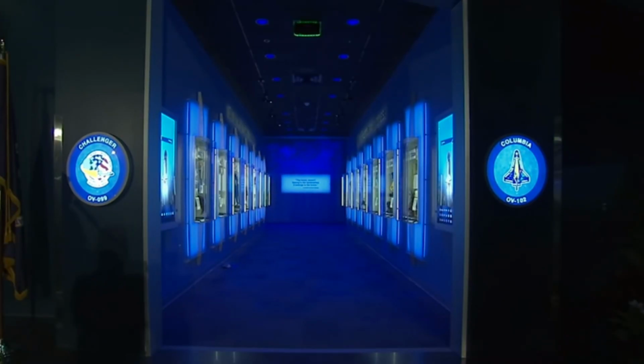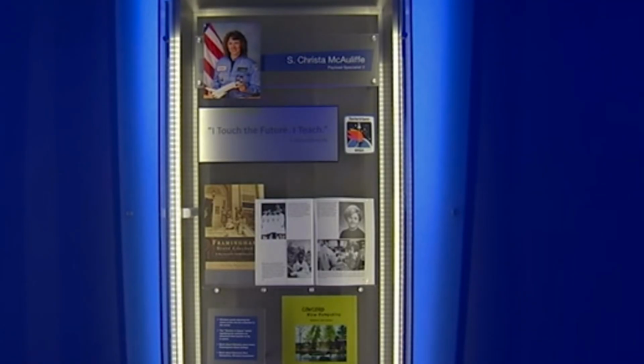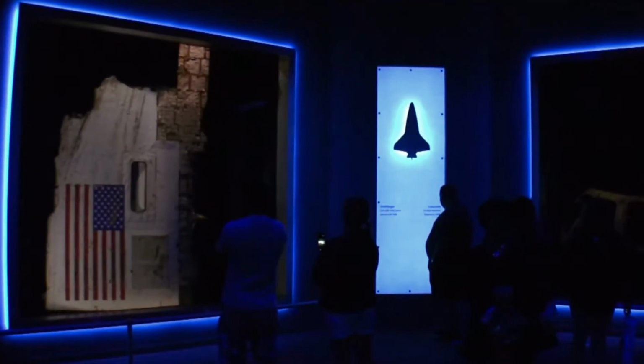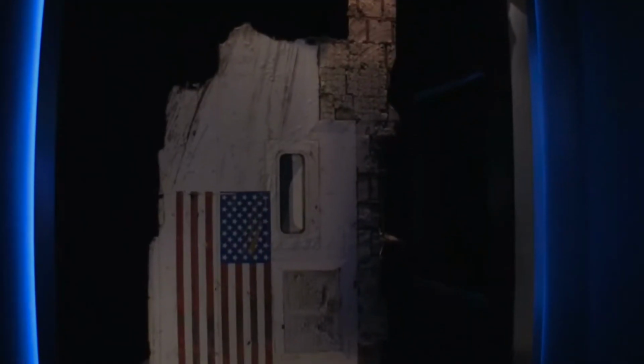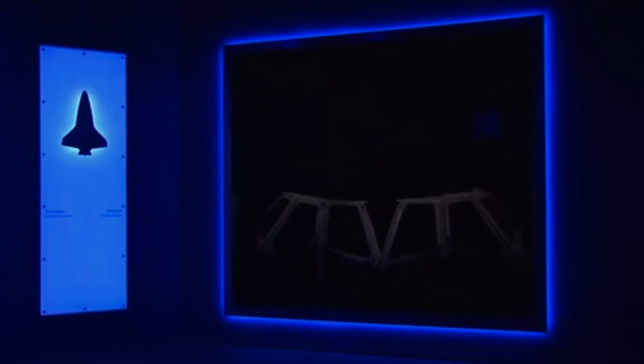This is an entire section solely dedicated to Space Shuttle Challenger and Space Shuttle Columbia, the two space shuttles that blew up, either going up or coming back. The whole section has artifacts from each of the astronauts. Like this is Krista McAuliffe, the teacher who went up on Space Shuttle Challenger. And then they have sections of those destroyed space shuttles on display. It's really powerful, and I could not wait to come see this. There's a left side body panel from Space Shuttle Challenger, and then the cockpit windows from Space Shuttle Columbia.